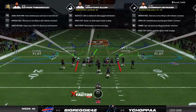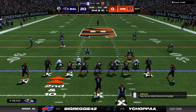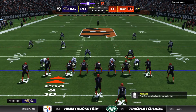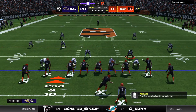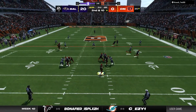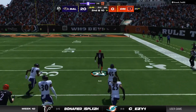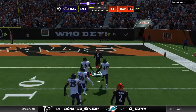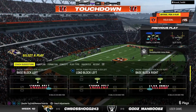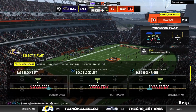Following the incomplete pass, here they go again. 2nd and 10 from the 25. Levis back to throw. He's got his tight end on the corner route. It's complete. Still on his feet. And all the way in for a Cincinnati score. A big play there. His 5th touchdown now on the year.